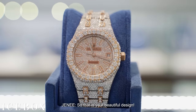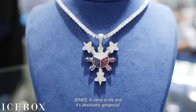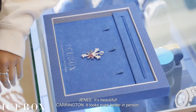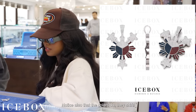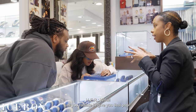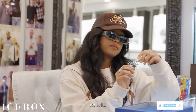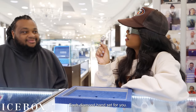There we go. So that is your beautiful design. Wow. It came to life and it's absolutely gorgeous. That's amazing. It looks even better in person. That's fire. Yeah. 14 karat, all the diamonds. Notice also that the colors shift, and it's not just one tone. It goes from dark to light as you radiate to give you that pop. Sheesh. Almost like that kaleidoscope. Look at that. It's thick, it's solid, absolutely beautiful. Each diamond hand set for you.